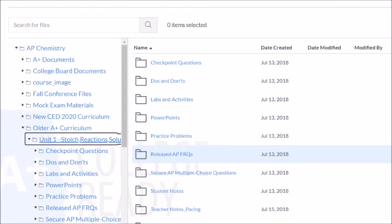So again, formative assessment, yes. List of advice from teachers that have done this before you, yes. Curated labs and activities that go right along with Alabama Science in Motion, yes. PowerPoints, practice problems, FRQs, multiple choice, yes, yes, yes. Student notes and teacher notes, and finally a test that you can give at the end of the unit, yes.